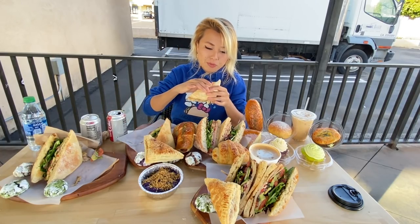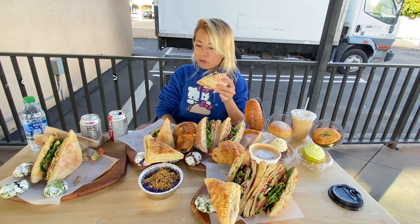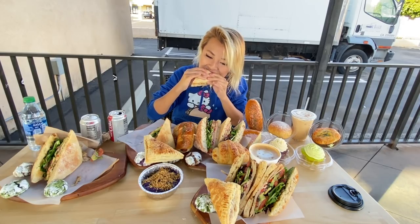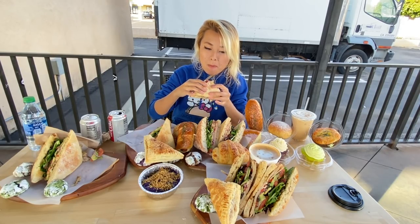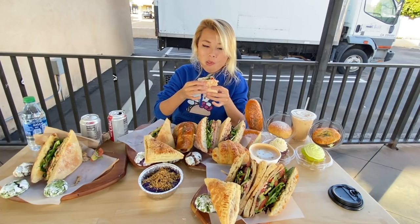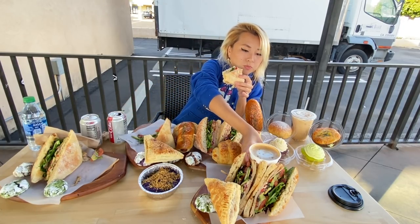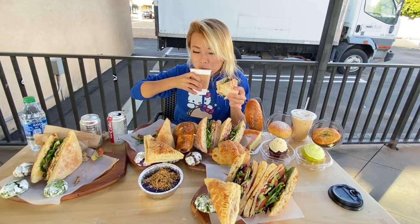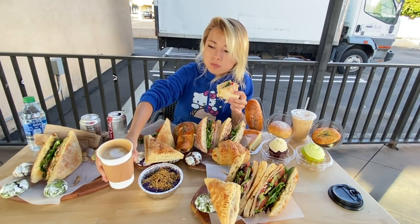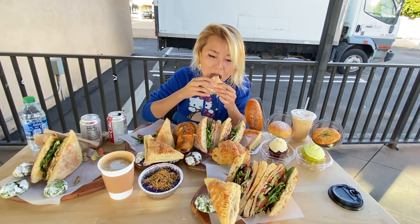Oh yeah, this is an amazing sandwich. Especially in the coffee. Ooh, that's really good. So what's really cool is they actually make the syrups in house. That's good coffee.